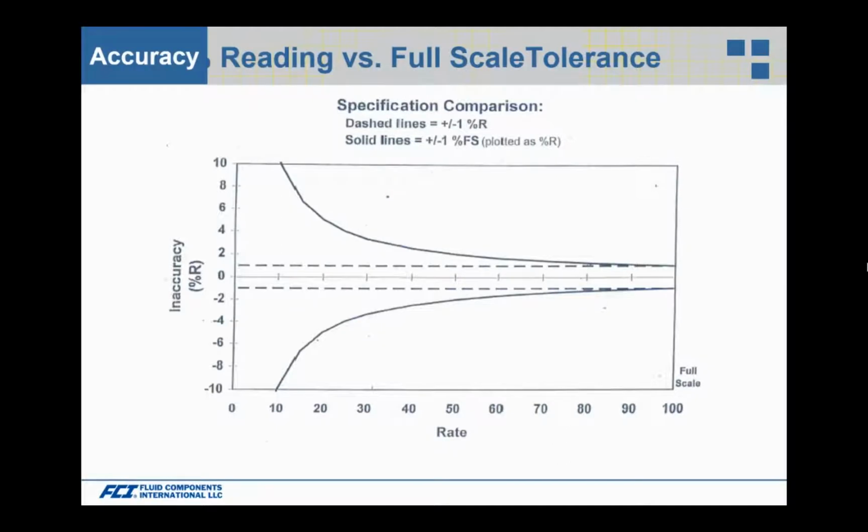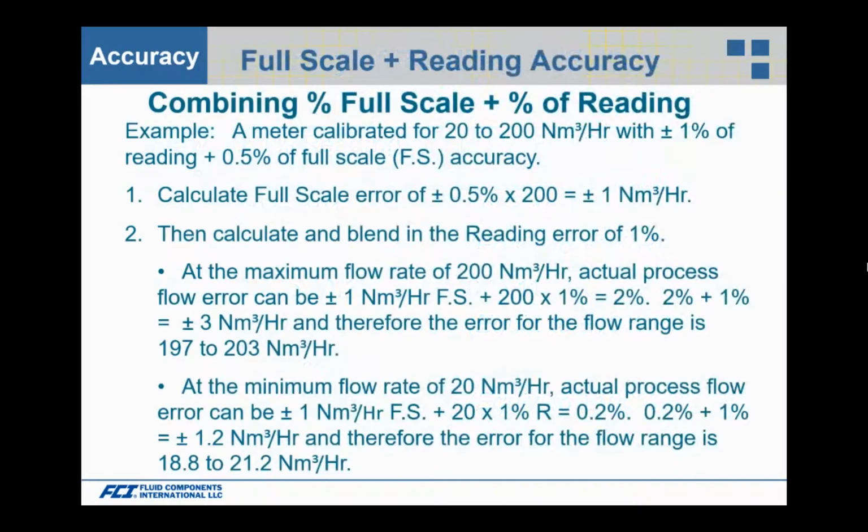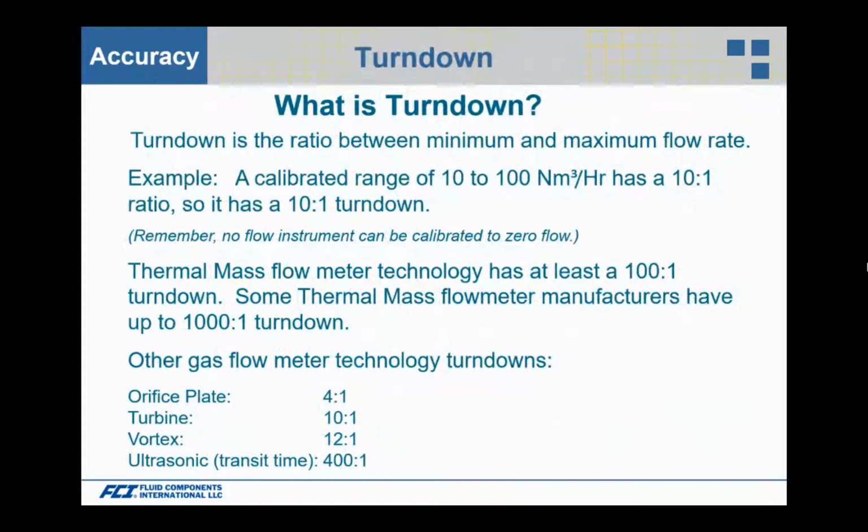At the maximum flow, if we have 1% of reading, 0.5% of full scale, it's whichever one is larger. So the full scale reading at the high end is not even playing a part in the accuracy statement. But at the lower end, the full scale reading is actually what the accuracy statement is for that flow meter. That's how we're looking at accuracy with regards to reading as regards to full scale.